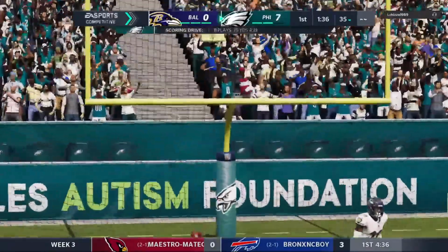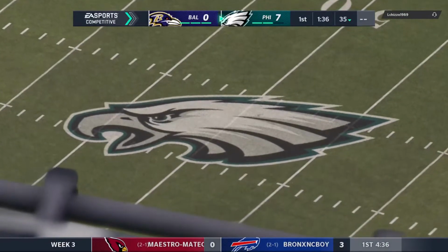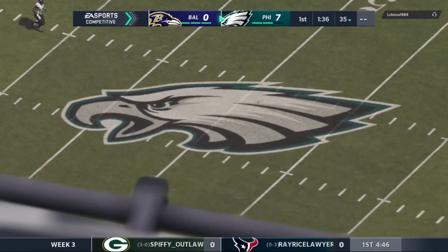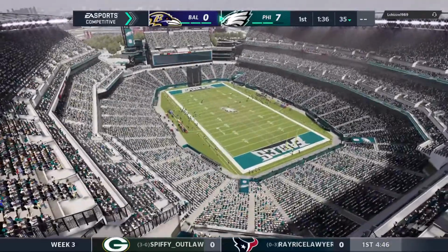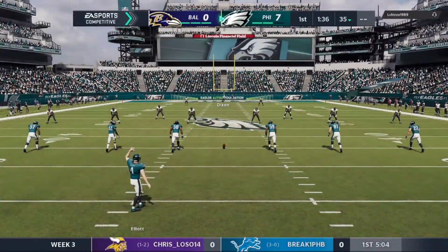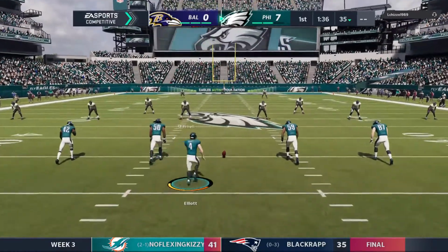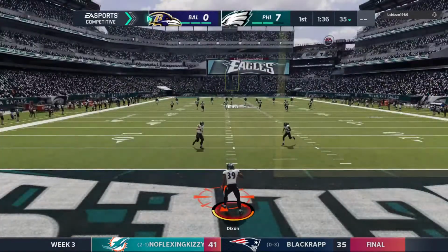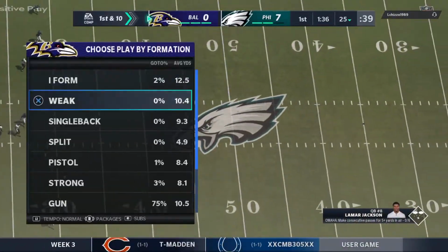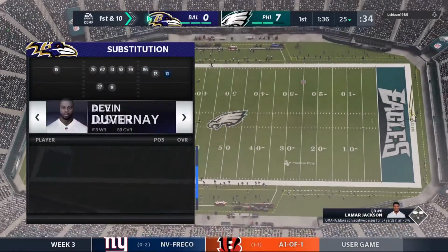He's got it, and the Eagles lead at 7-zip. Makes the score Eagles 7, Ravens nothing. Now after the touchdown, here's Elliott on to kick it away. And a fair catch signaled for and taken successfully. The Ravens take over first and 10 at their own 25-yard line.